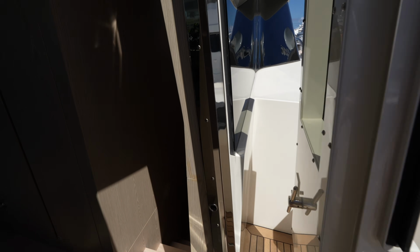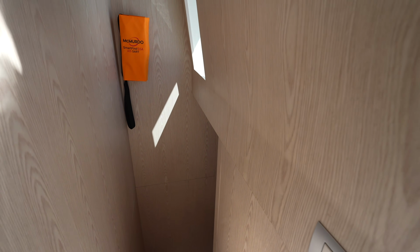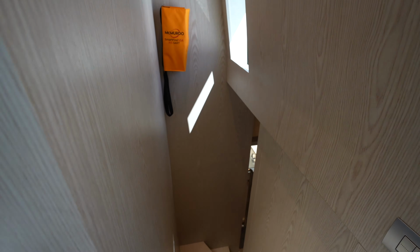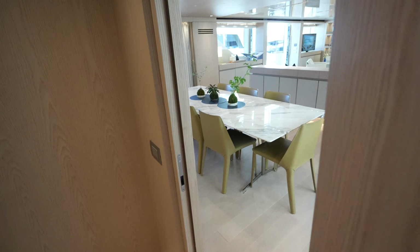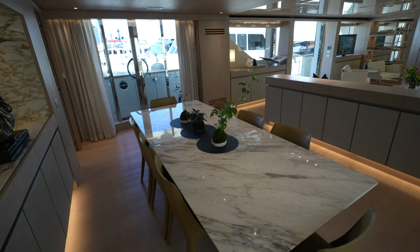Let's head back inside and close this up behind us. And we'll head back down the stairs so we can finally check out the owner suite and the guest cabins. This brings us back to the main salon dining room combo.